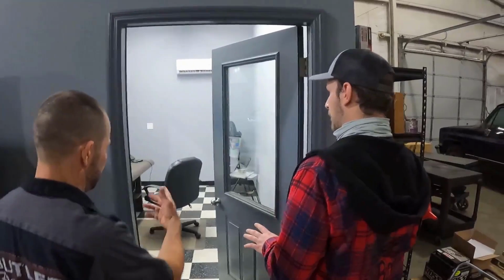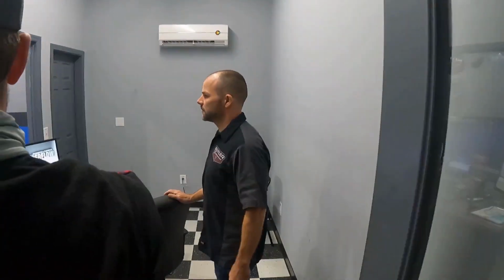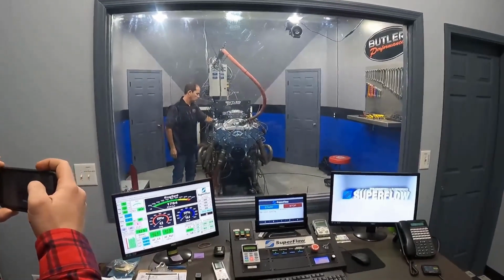Main item. Yeah, Dyno. This is our Dyno control room. Rodney's in there with the engine. Gives the final adjustments. These work.